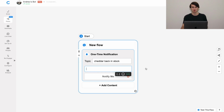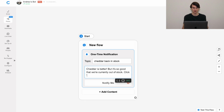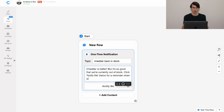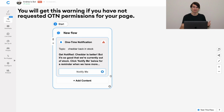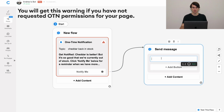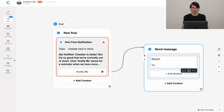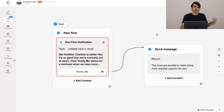And then for the message here, we can say something like, cheddar is better, but it's so good that we're currently out of stock. Click notify me below for a reminder when we have more. Something along those lines. And then we can connect this. So once they opt in, we'll send them a message and we'll connect this to a message that says something like, moo, the cows are excited to make some more cheddar popcorn for you. Something cheesy like that, right?